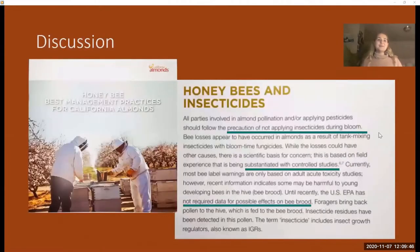So in conclusion, we had higher control mortality than we would have liked to see, but overall you can still see the trends in mortality as you have these combinations of pesticides with the adjuvant. And this is the kind of study that substantiates the decision not to use insecticides and adjuvants during almond bloom. And this is more data to show how these combinations can impact bee brood when bees bring that contaminated pollen back to the colonies.